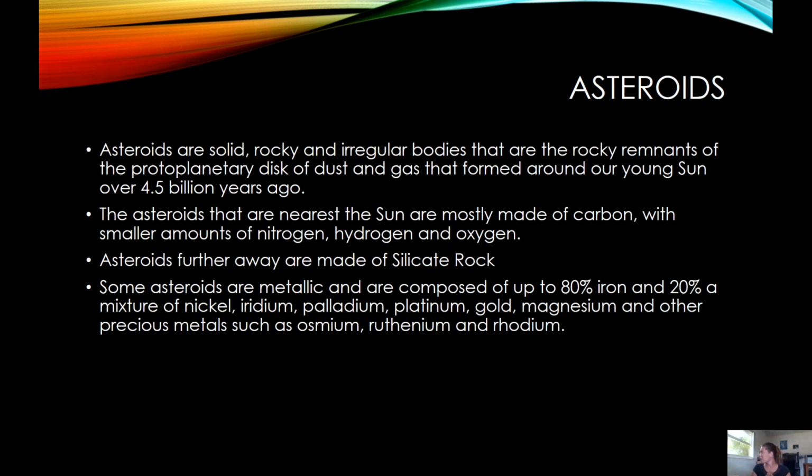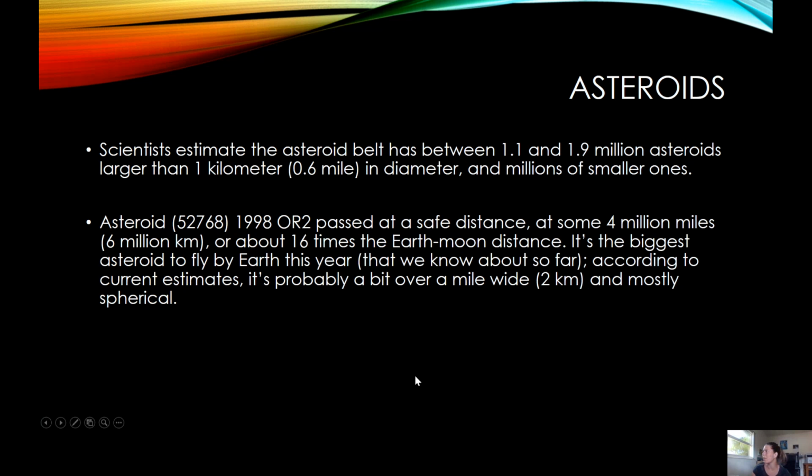Depending on where they're located, asteroids are made of different substances. The ones near the sun are mostly made of carbon. As you get further away, some of them are made of silicates or silicate rock. And as you get even further away, there are some metallic asteroids made of different types of metals, mostly iron, and then some other precious metals: nickel, osmium, platinum, gold, magnesium, rhodium. A bunch of really cool metals that would be pretty expensive. There's some pretty expensive space rocks out there.